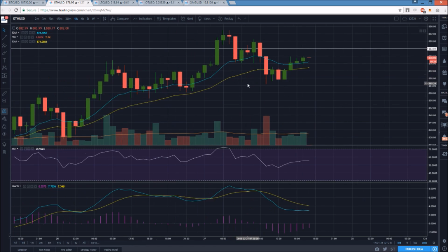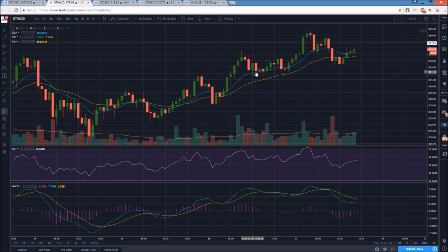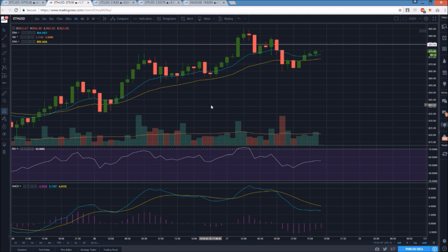So looking at the hourly chart, I did make my bullish entry when 872 broke, and I believe that was an inside bar bull break, and then we saw some follow through. I don't need to find that exact point, but it was multiple inside bars breaking bullish, and then we saw the follow through overnight.